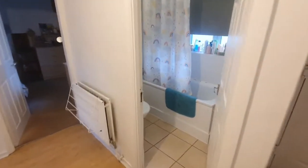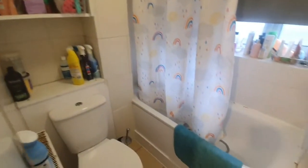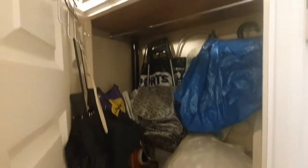Across the hall you have the bathroom. So nice and compact bath and shower area. Across the hall you have a nice big storage space. Got to put all your suitcases and hang up coats, etc.